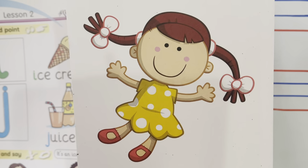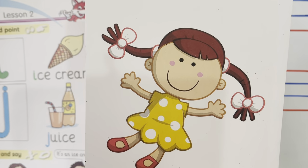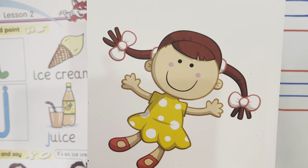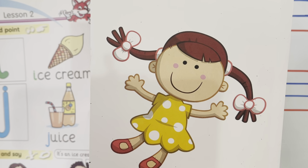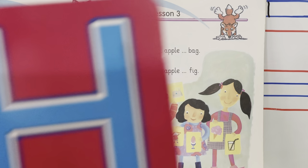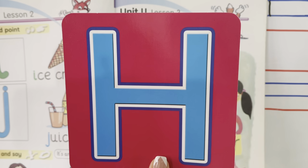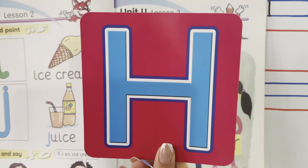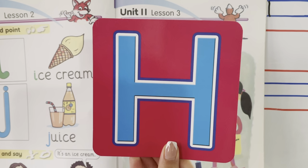Can you tell me, what is this? Amazing. It's a beautiful doll. This is called doll. And doll starts with the letter D. And D says D. Great. Can you tell me, what letter is it? Great. And what does it say? Amazing. Letter H. This is letter H. Letter H says h.